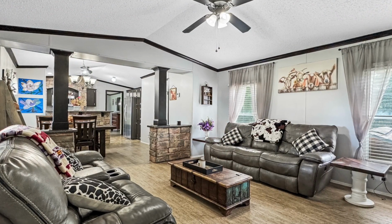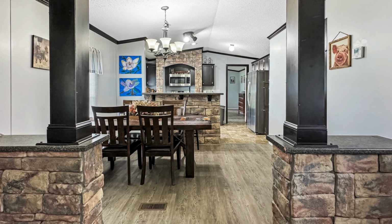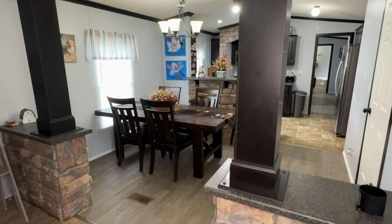Love what this statement does for the room. Plenty of room for seating in here, lots of windows all the way around, flooding the room with natural light. And then we come to the focal point that I really love. So what you really see when you walk into this room are these 2 beautiful columns with the stonework below.